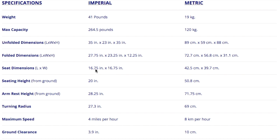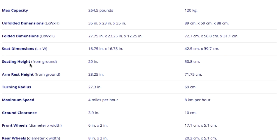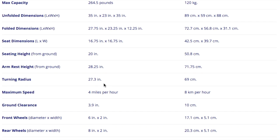The seat itself is 16.75 by 16.75. The front of the top of the seat from the ground is 20 inches. The top of the armrest from the ground is 28.25 inches, and it has a 27.3 inch turning radius. In other words, as you saw in the first part of this video, the AirHawk Power Folding Wheelchair easily has the ability to turn on a dime, literally.